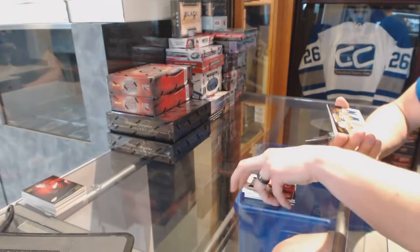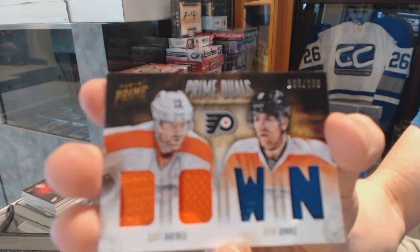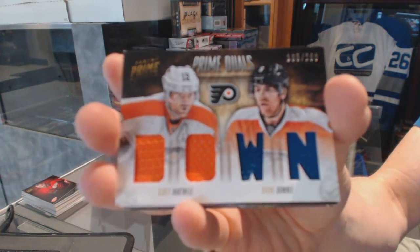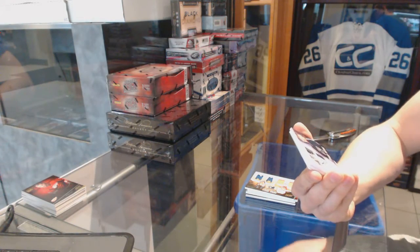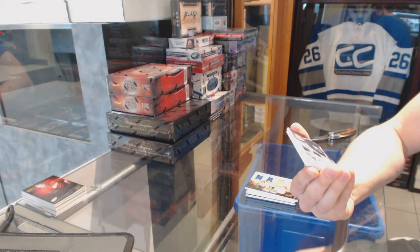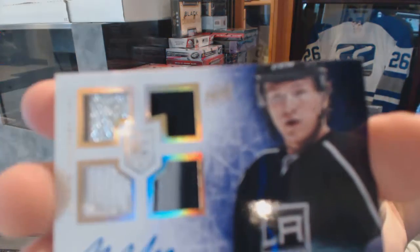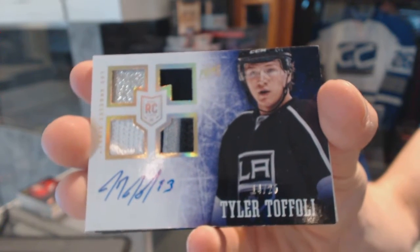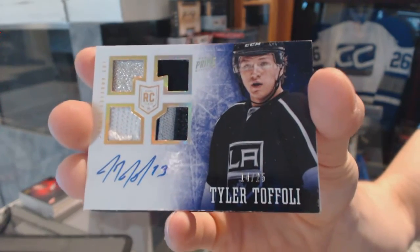Dual player quad jersey, numbered 200 for the Philadelphia Flyers, Scott Hartnell and Steve Downie. We've got a rookie jersey prime patch, fight strap, and autograph, numbered 14 of 25 for the LA Kings, Tyler Toffoli.